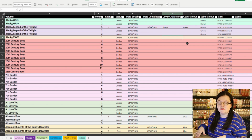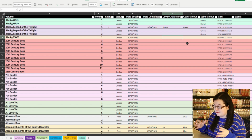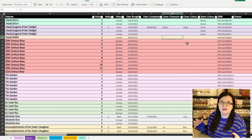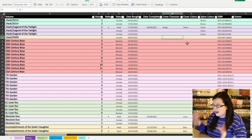Cover colours are a bit more tricky, because obviously to check the colour of the cover you need to go and pull it off the shelf pretty much, so being able to get those quickly would be really neat. And cover characters, it was like, okay, I want to take some pictures of this character, I'll just go find them, which ones are they on, that sort of thing. I thought it'd be really neat.